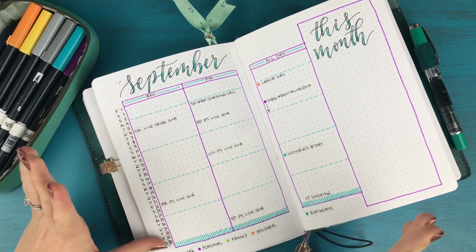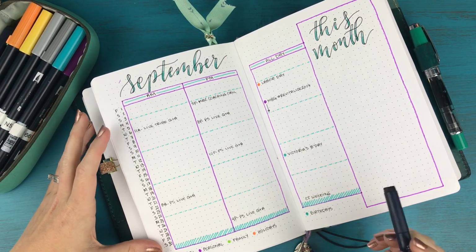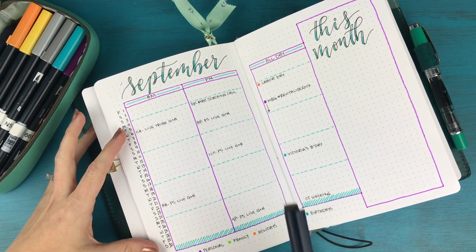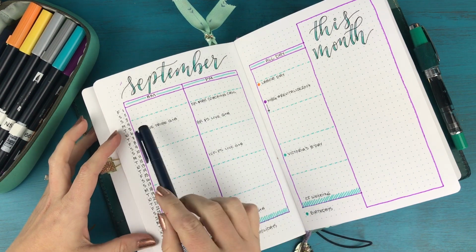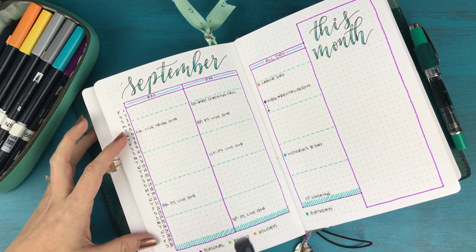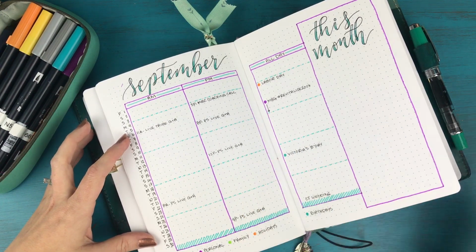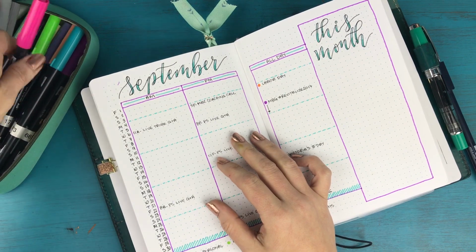All right, so we are back here in my bullet journal, and I added all of my events and appointments from my calendar. So I'm actually going to come in and color code these, and I realized as I was doing it that I totally forgot to leave room for my color coded dot, but that is okay. I'm just going to put it after it.